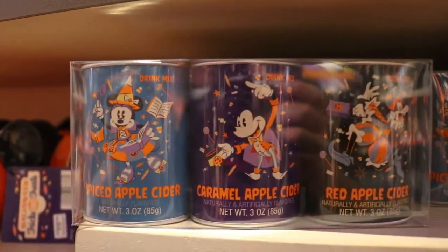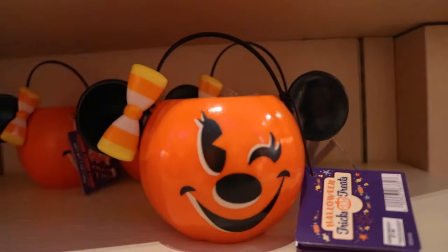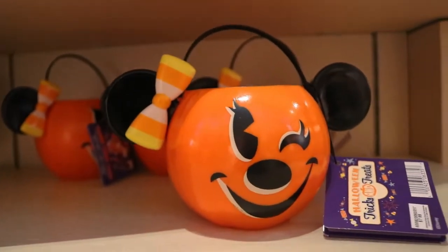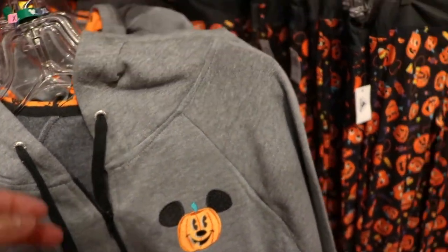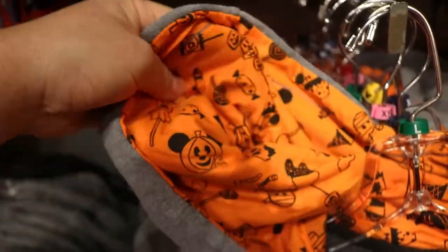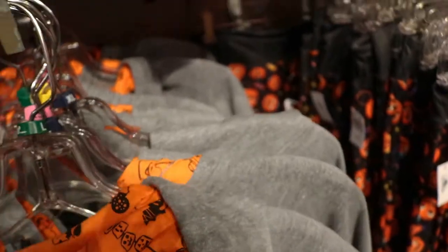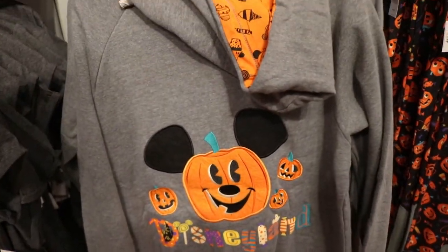Up here we got a bunch of cider. Red apple cider, caramel apple cider, red apple cider. Wow. And then we got another design of that little candy holder, but this time it's Minnie, a pumpkin Minnie, with her little bow. We have this zip-up hoodie, which is very nice. It has a little Mickey pumpkin, and the hood actually has designs all over it. That's really neat. That's inside. Let's see if it has anything in the back. Oh wow. It has the Mickey pumpkin, and it says Disneyland. It's basically what was on the tote bag, but with no sequins.